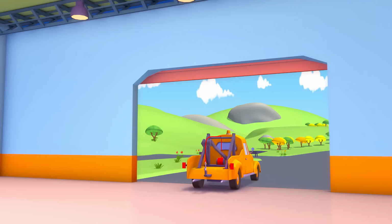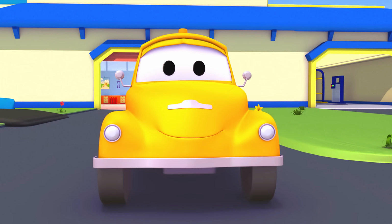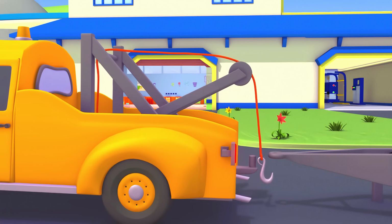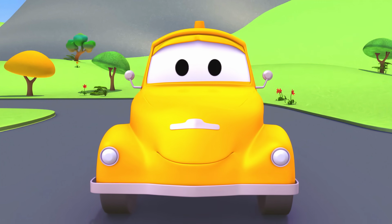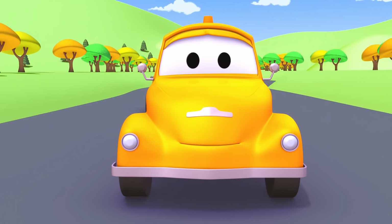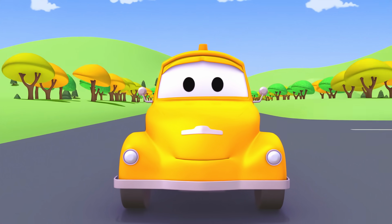What is it? Where are you going, Tom? Are we going to use the trailer, Tom? That's a great idea. Well done, Tom. Now, let's go and find Bobby. He is in the river by the drawbridge. Can you go any faster? That's great, Tom. We should be there soon.